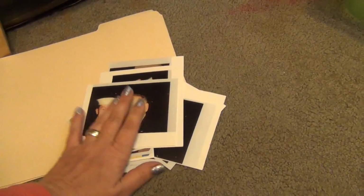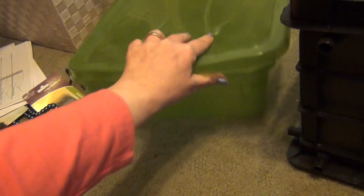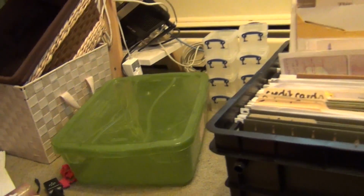But anyway, I need to put them aside. Found some paper clips and stuff that's going to go in the containers. I got to sort this through here. Close this. And I'm done with that container. It's going to have to get washed because it's dirty. And I'm done for the day.